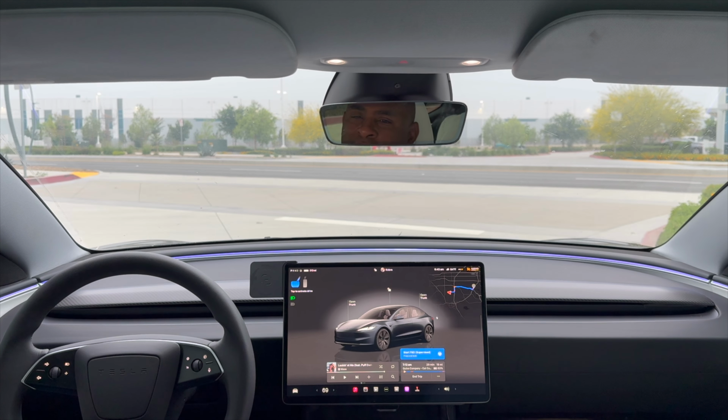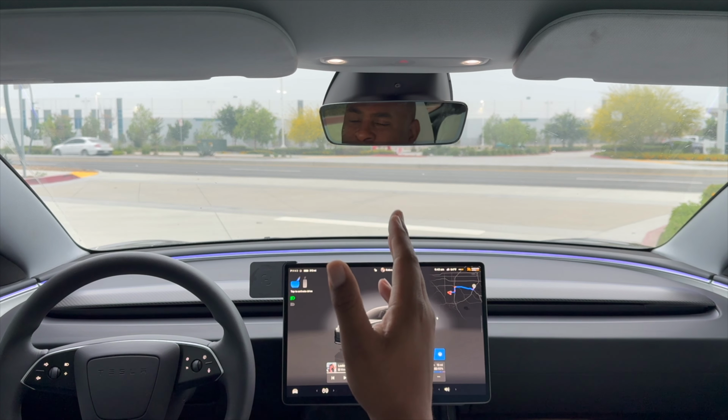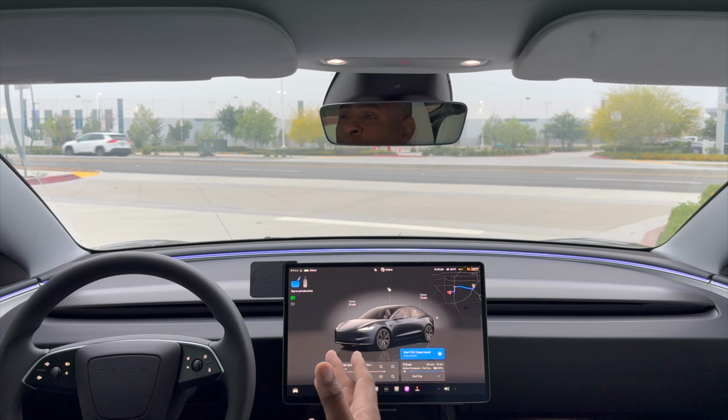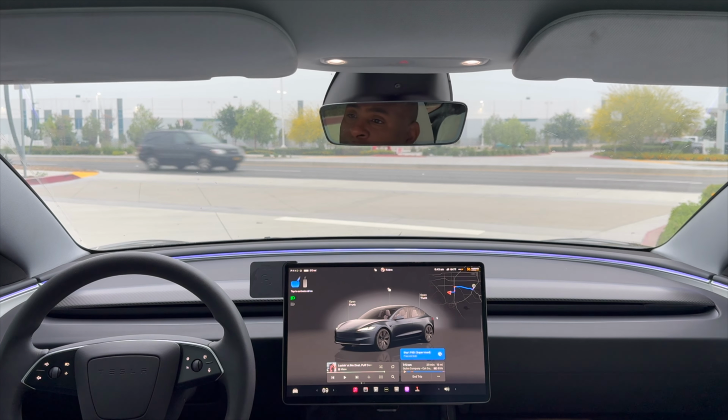So people say the Cybertruck is light years behind the full self-driving capability of any other Tesla, especially the Model 3 and the Model Y. And I have both of them, so I have to test it out. I did this same course, same trek to work in the Cybertruck, and it wasn't perfect, but it was pretty good. I gave it a 9.3 out of 10.